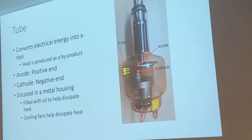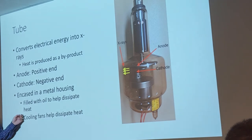This tube is encased in the metal housing, right? So that thing sitting over there on the table. Right? That metal housing. It's filled with oil. The oil is there to help conduct away the heat. It's there to help cool the tube. And then we also have cooling fans that help remove heat from the oil and just blow it out into the room. Yes, it's like insulating oil.